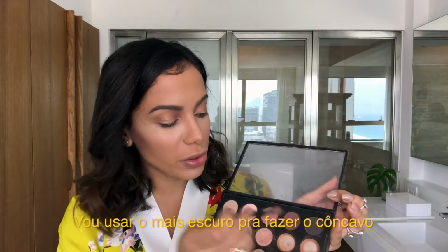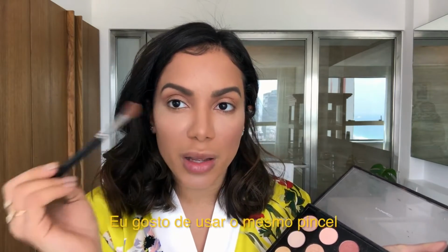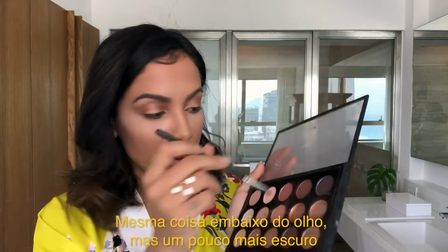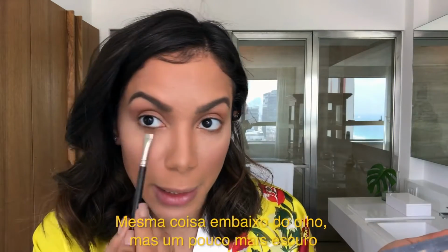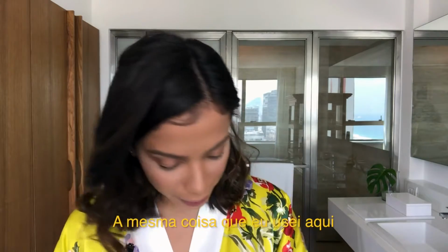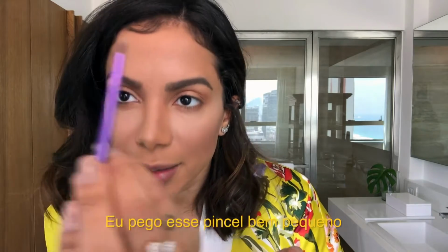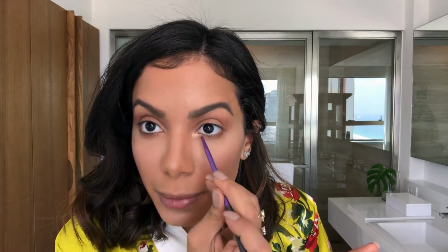I'm gonna use the stronger one to do the crease. And I like to have the same brush I used before. I smoke a little bit with my fingers. Same thing with the stronger one, I'm gonna do underneath my eyes, but I put a little bit more because I really like it. The same thing that I put here, I get this really, really thin, skinny brush, and I put it here.